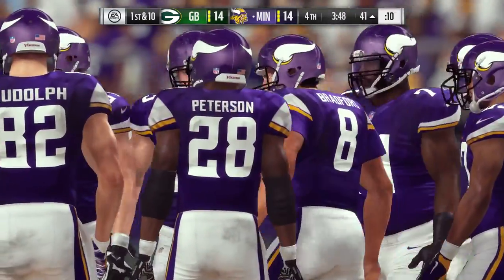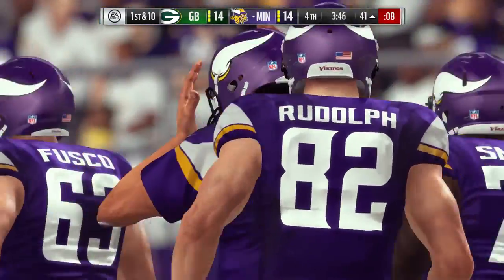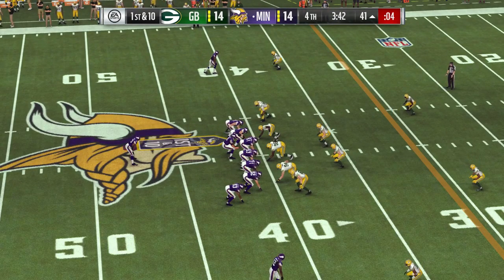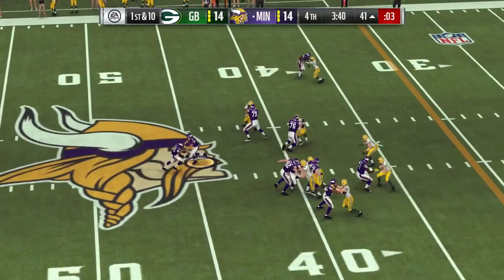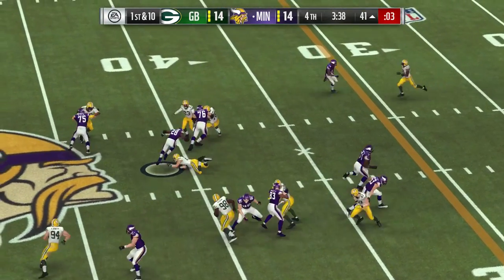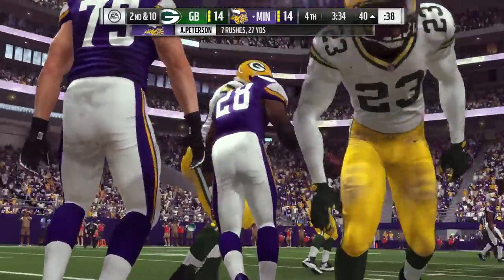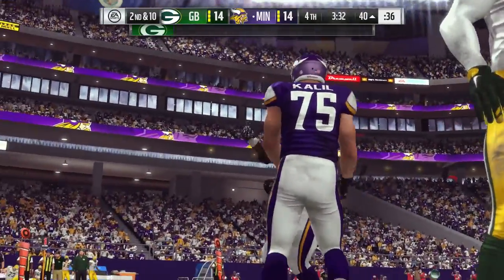So here we go, first and 10 now. Peterson alone in the backfield. And they'll give it to him here. Stays on his feet. And he'll do a nice job here just to fight his way back to the line of scrimmage. No gain on the play.